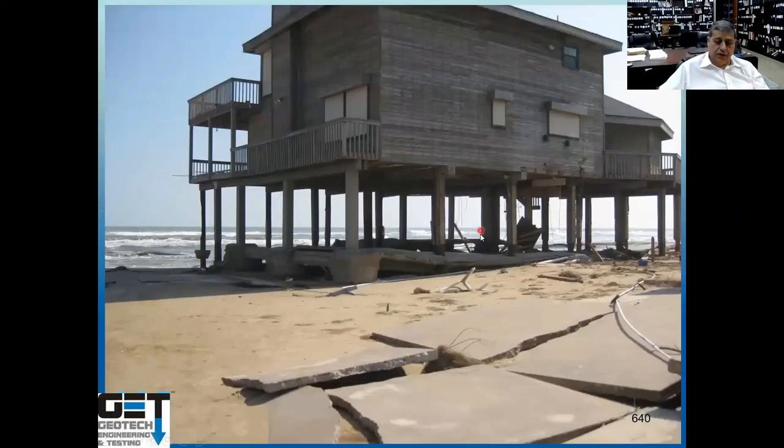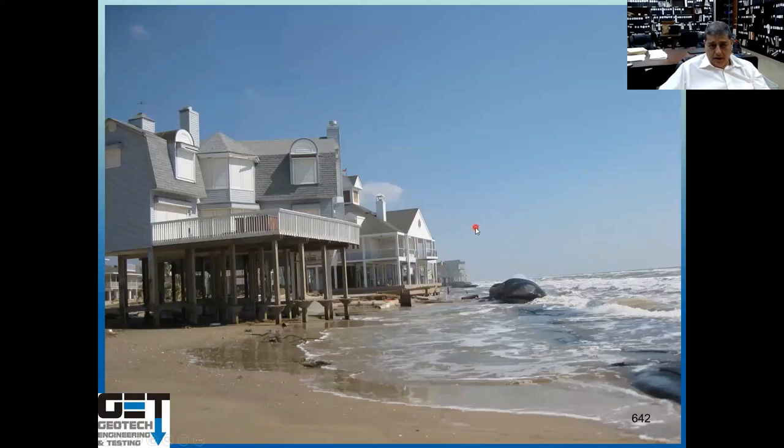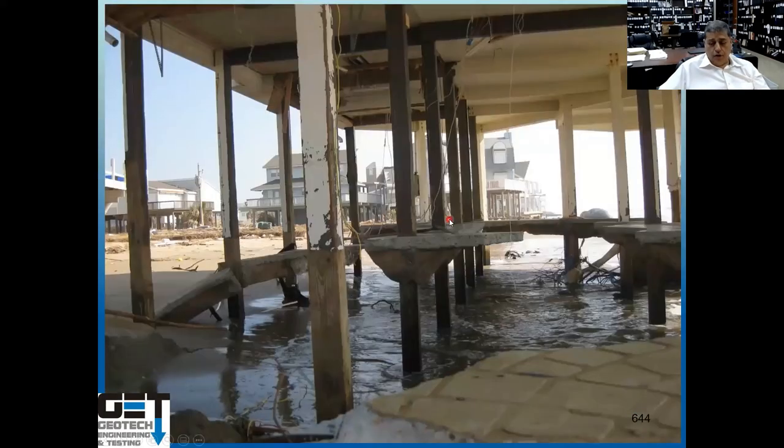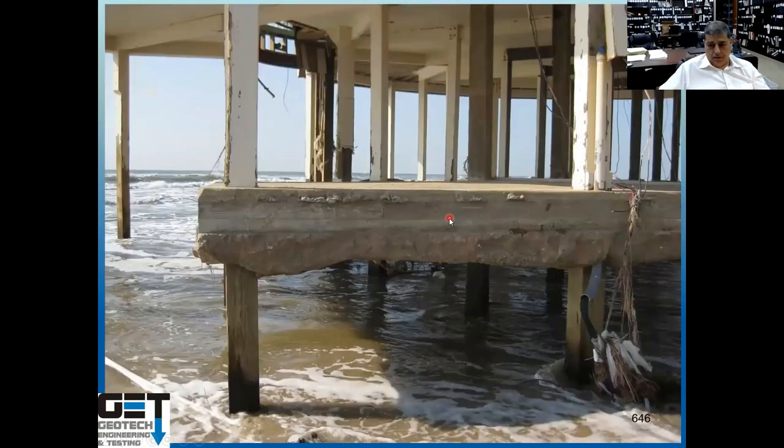Here are some beach houses that got messed up in Harvey. They didn't have the piles deep enough. They had scour underneath them. They all got tilted. Constantly we're telling these guys in Galveston they need a soil test and pile capacities for their piles. They don't listen. They just go drop piles and put houses on top of it till you get a hurricane. The thing falls apart.